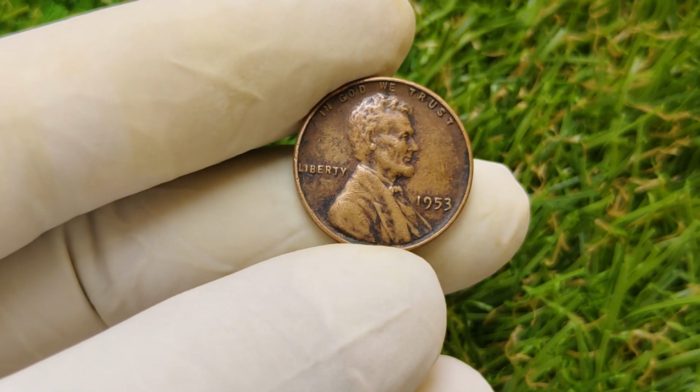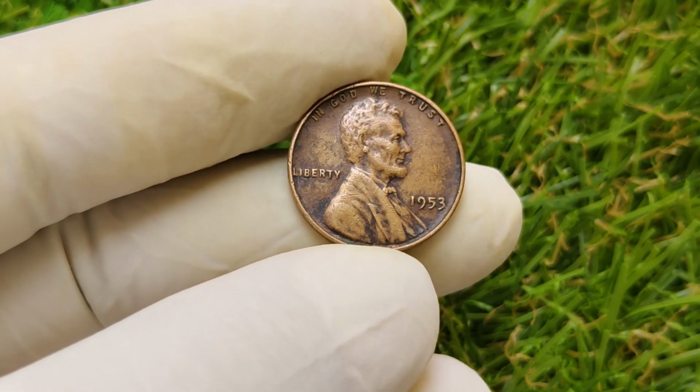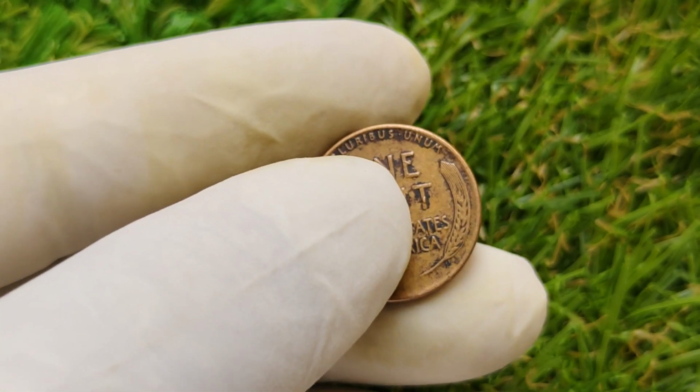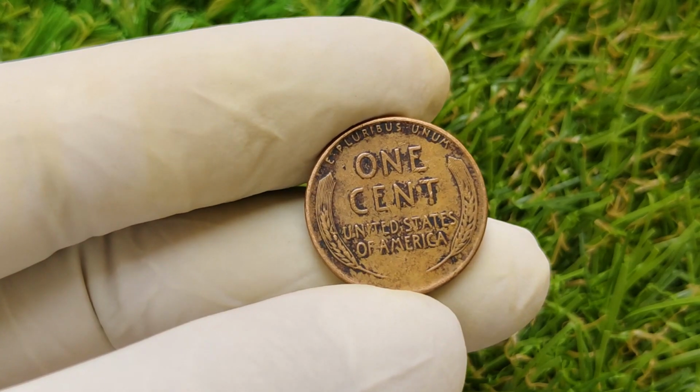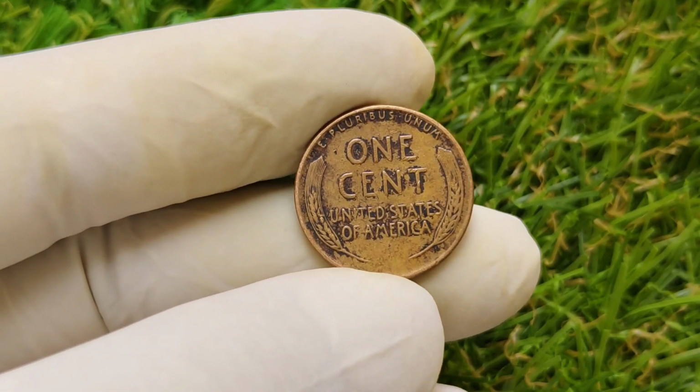Now let's talk value, because that's probably why you're here, right? Is this old penny in your collection worth big money? The answer is yes. It absolutely can be, but it depends on a few key factors. First, condition matters more than you might think. The higher the grade of the coin, the more it's worth.